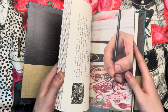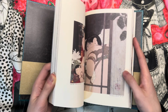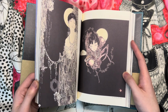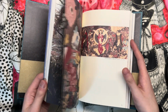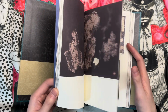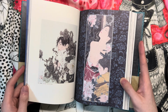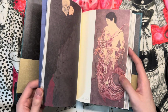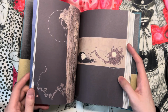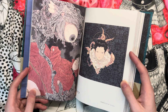All right, so we've got some photography and I guess some interview with him. And then a bunch of his different works. So more text than I thought, actually. Because I didn't really know too much about it, but I love Yamamoto, so having another book by him is always a plus. But he's got a very elegant art style with dark tones to it.